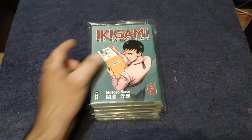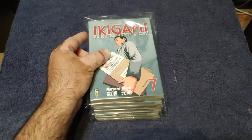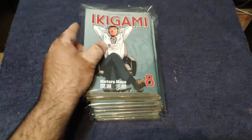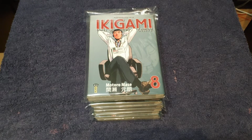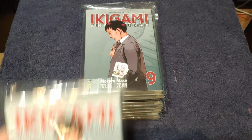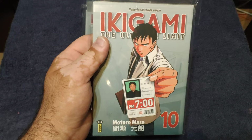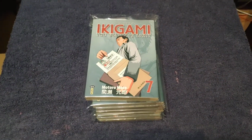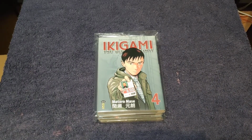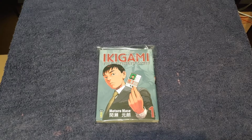Volume 6. Seven. Volume 8. And 2 more volumes. Volume 9. And the final one, Volume 10. That's it. Put this aside. Yeah, I got a box next to me so I can easily put them in, because I've got way too much manga here. I don't want to make a mess.